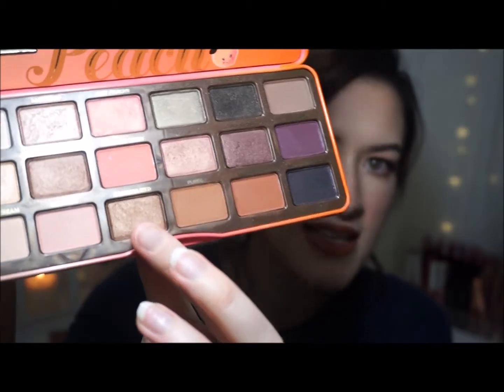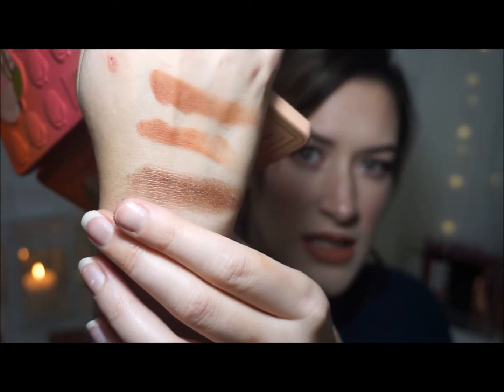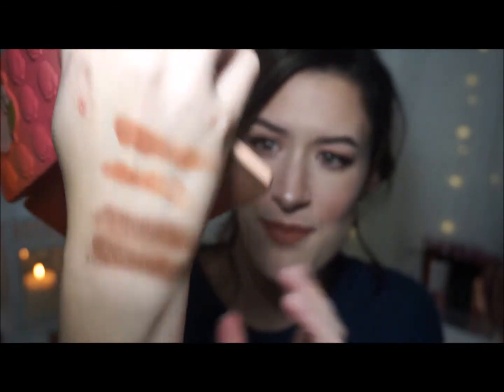Spice Rum, and then out of the Sweet Peach palette, you've got Caramelized, which was really, really similar. So I'm gonna swatch these ones. Spice Rum and Caramelized. They look the same. So if you're gonna compare, I would say that the Sweet Peach is probably the closest to the Gingerbread Spice palette.